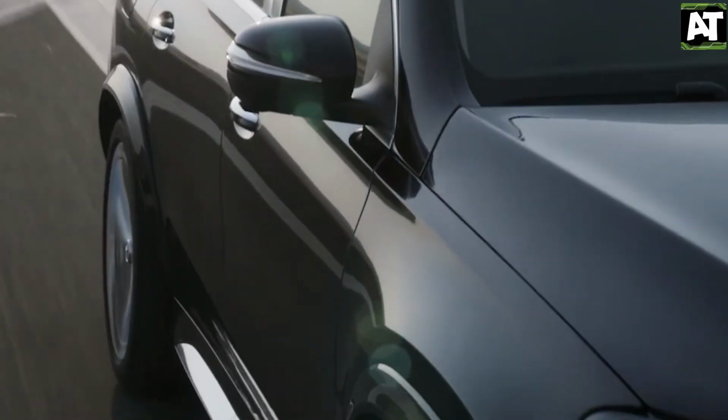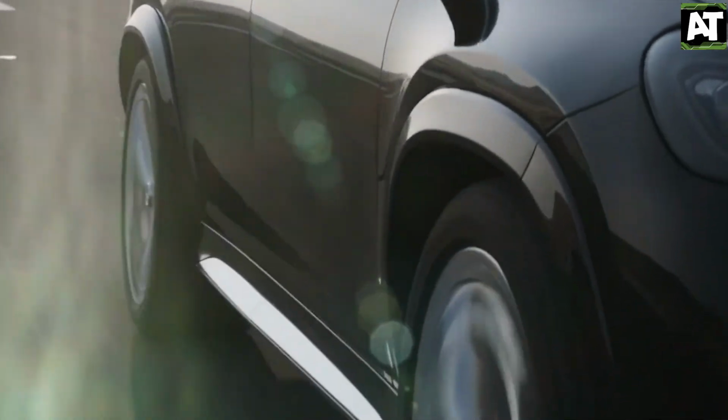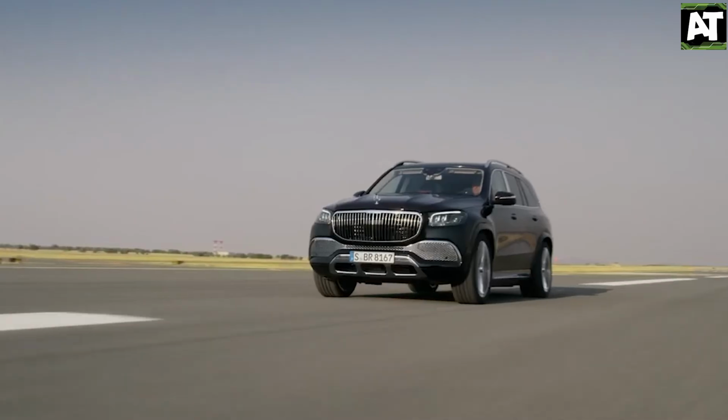Well, what do you think? Is the Maybach superior to the Rolls-Royce? Let's discuss that in the comments section.